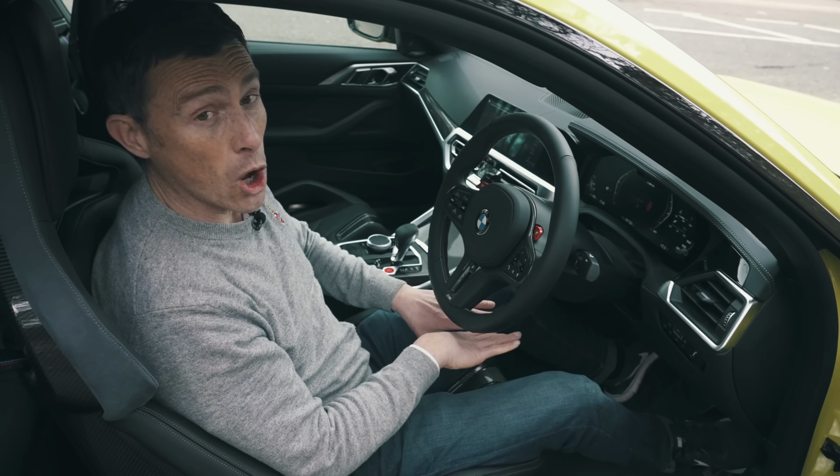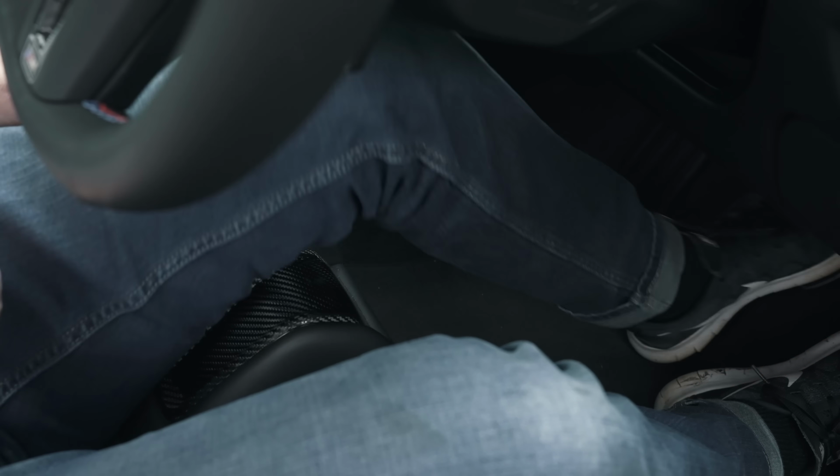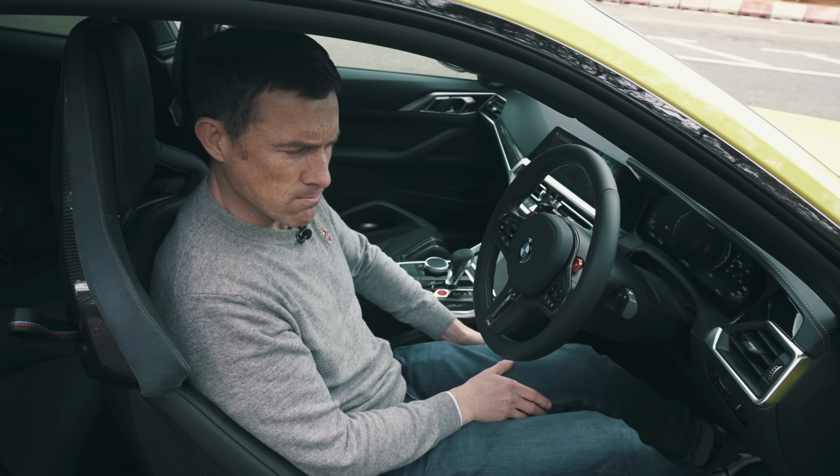While these sport seats are lovely, this central bit here, which is hard, gets in the way of your left thigh if you want a left foot brake. Look, see? It's really annoying. Jabs in your thigh. Hurts.